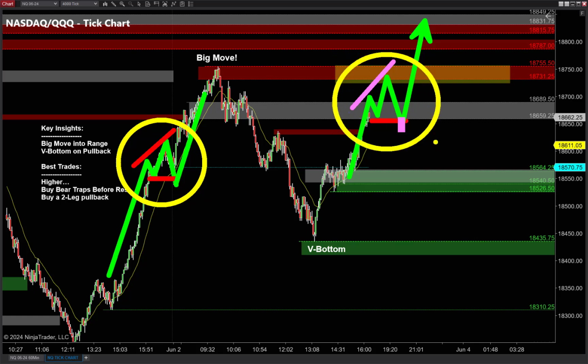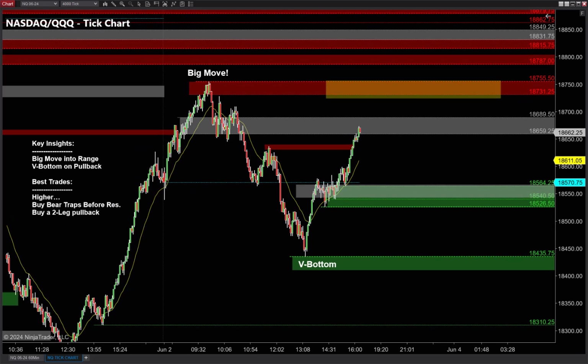So keep an eye out for that bear trap on the way higher. And again, ideally, I want that bear trap entry before we go out and take out that high. Now, at that point, if we do run up and start making some big moves going higher, anytime I want to avoid buying high like this, after we retest that high, now we look for what's called a two-legged pullback. Now, two-legged pullbacks are really simple.